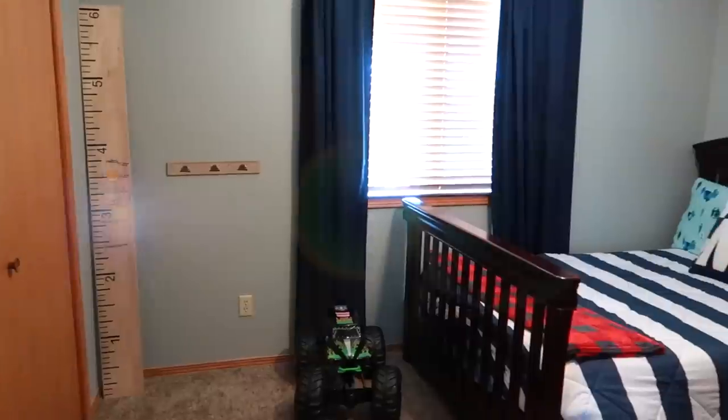Now he had one request. He wanted Nerf guns to be displayed somewhere in his room on a wall. So we made that happen. But the big thing that I wanted to change in here was his bed. Now he had the crib that transitioned to a toddler bed, and then you can also use it as a full-size bed. And it worked out well for a while.